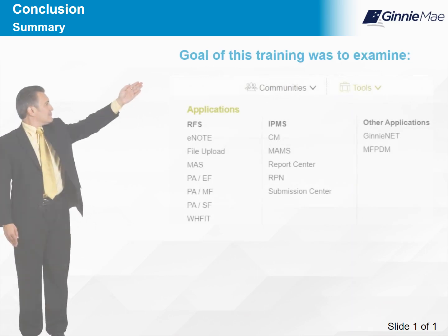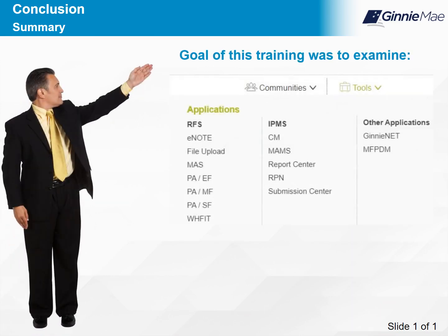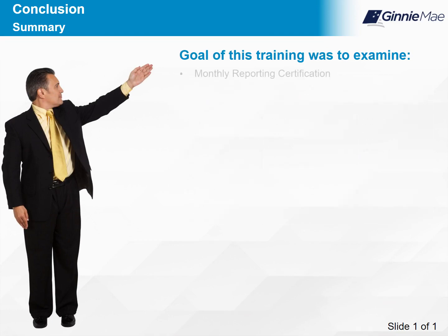The goal of this training module was to examine single-family additional investor reporting requirements in the Reporting and Feedback System, RFS, to include monthly reporting certification, Funds Custodial Account Verification, CAVs, Widely Held Fixed Investment Trust, WHFIT, reporting, Servicemembers Civil Relief Act, SCRA, and Remittance Advice.